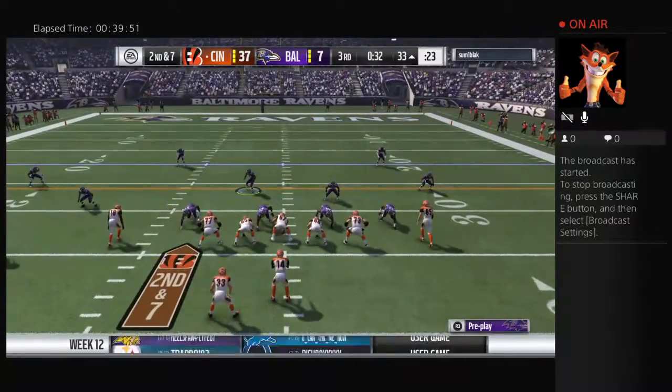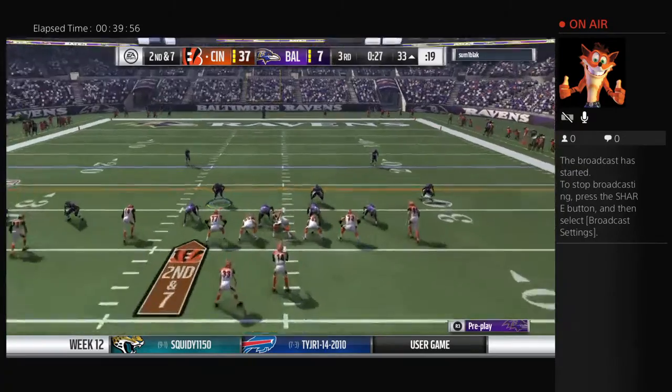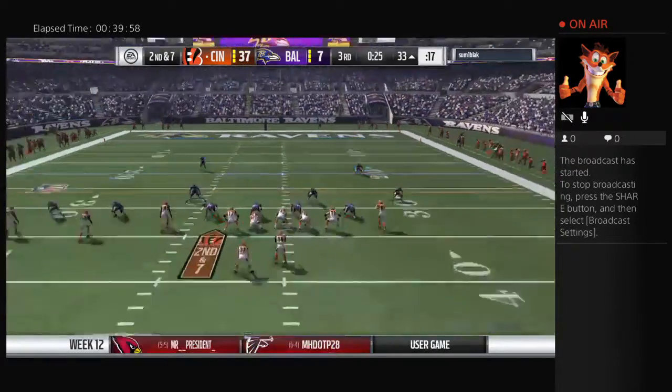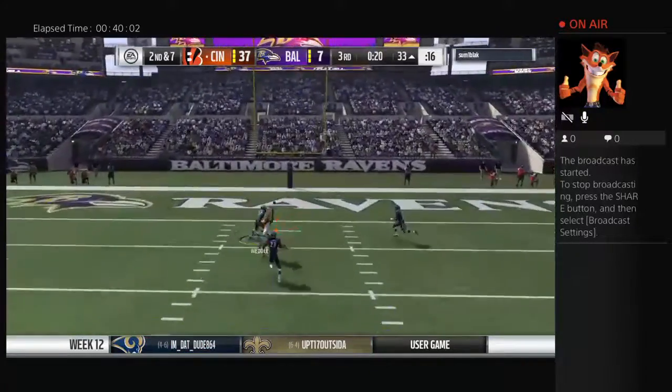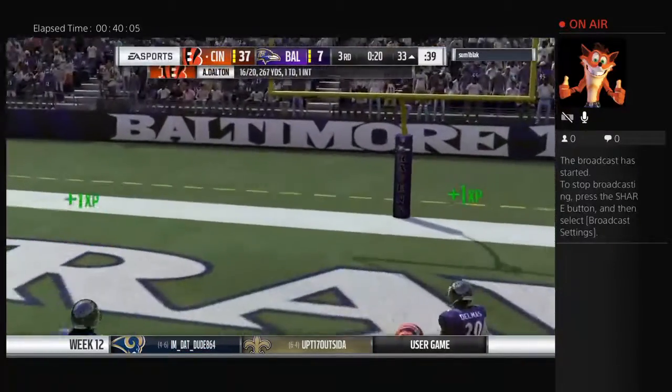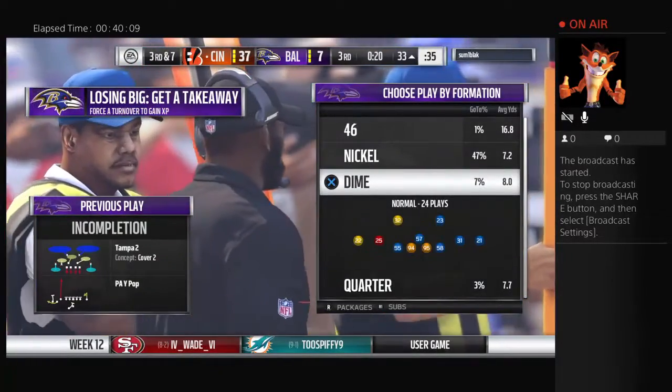And the D-line pinching together must be expecting the run. Second down, Dalton. He's going to go for a big play downfield. He was looking for his favorite target, A.J. Green, that time. And all of a sudden here, it's third down.